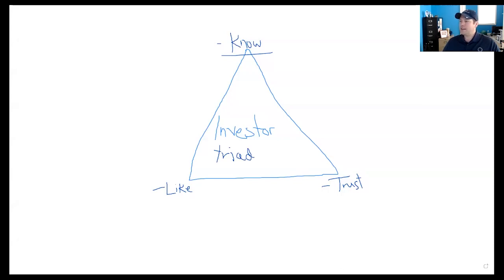So let me expand your mind just a little bit because most of you on here either said trust or like, and several of you have said no, and some of you have also said all three of them. One of the things that you have to realize is that in order to build out and attract investors, the number one thing inside of this investor triad is this top piece up here, which is "no." And you might be thinking, wait a minute, but I also want people to trust me. And that's definitely a piece of the puzzle and a component of it.